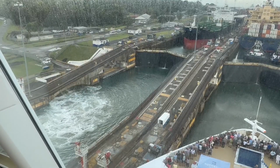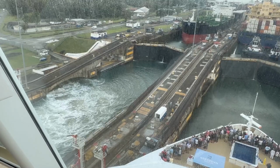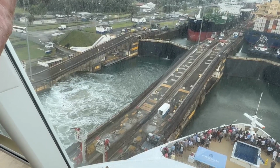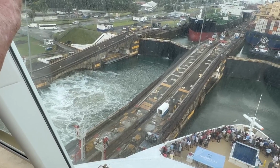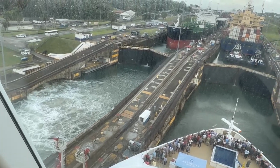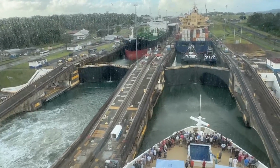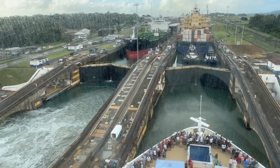And the water on the east is going to be flushed right out into the ocean. The tanker is going to be back to sea level. They open up the gates, the handles are going to be taken down, and she should be leaving the locks. And to refill the lower chamber on the west in front of us, the water is going to be taken from the lock chamber ahead of us.